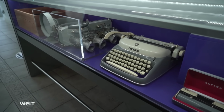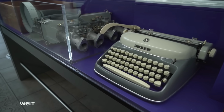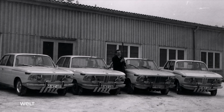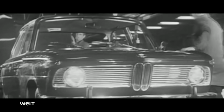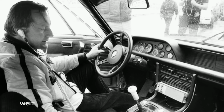It was soon clear that the young Burkard wouldn't be taking over his father's Alpina typewriter factory. Instead, he started to beef up BMW engines in a small building nearby. We had a really small department in a shack just outside the factory. During post-war Germany's economic boom, many people wanted to drive the chic BMW 1500, and the inventive Burkard Bovensiepen was also one of them.